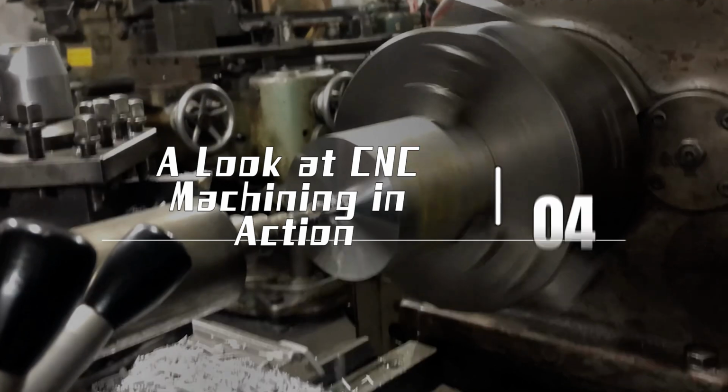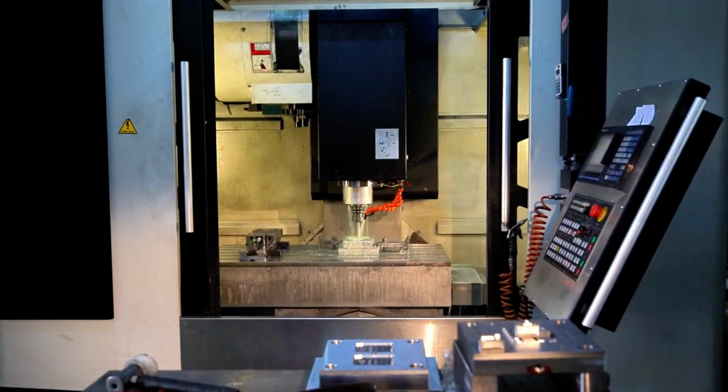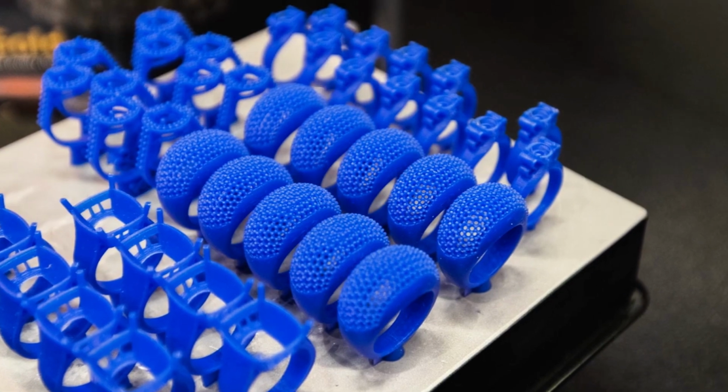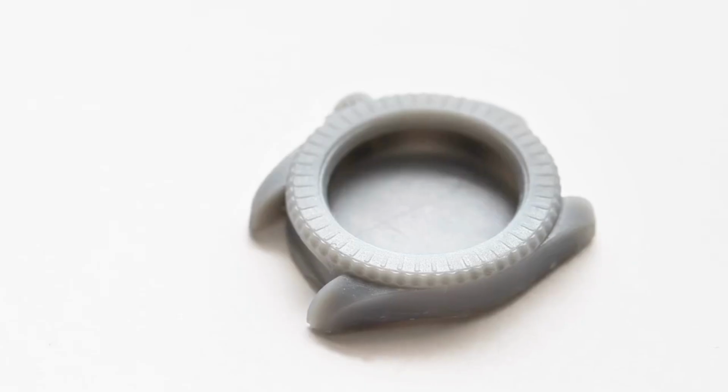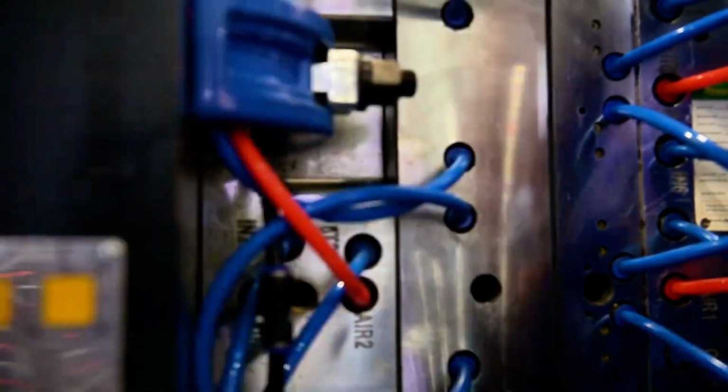Segment 4. A look at CNC machining in action. A virtual tour of a CNC machining center provides valuable insights into how these machines run and the equipment and tools involved in the procedure.